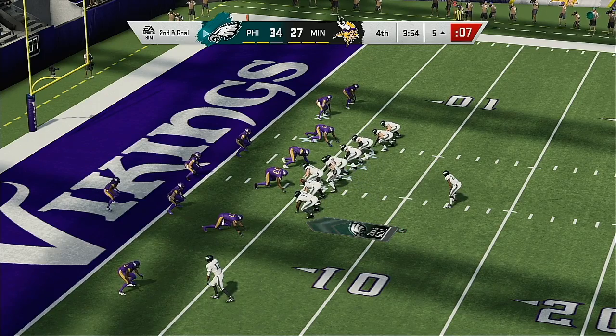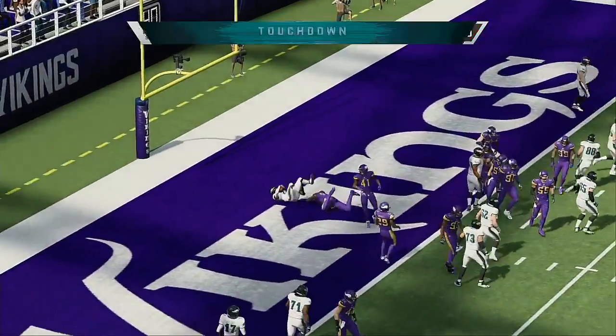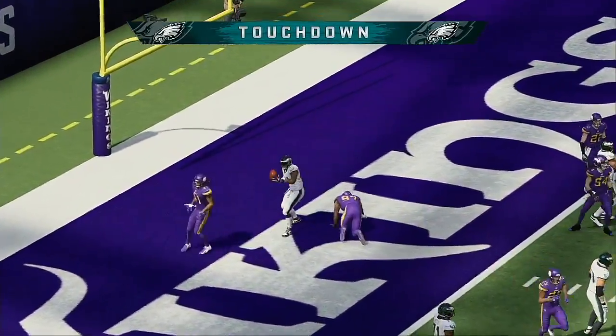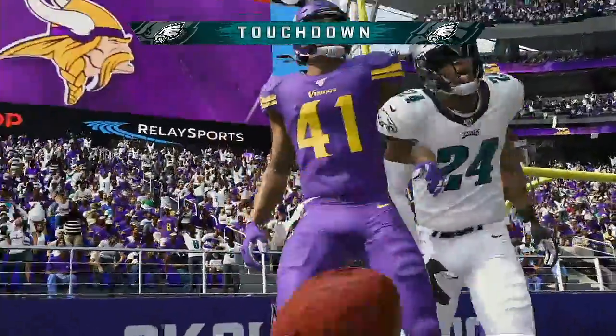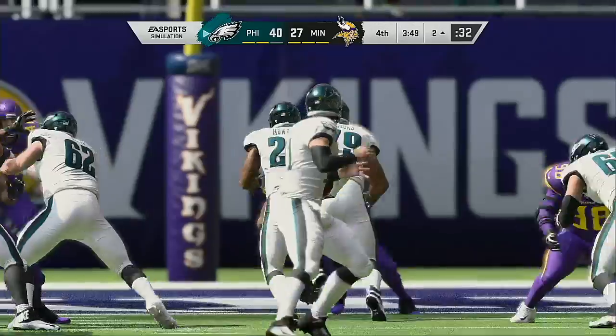Howard all alone in the backfield on second and goal. He'll get it up the middle. And he's in for an Eagles touchdown. A 5-yard touchdown run. And the Eagles able to push further out in front.